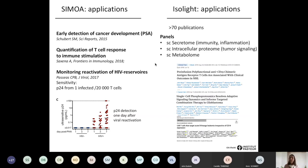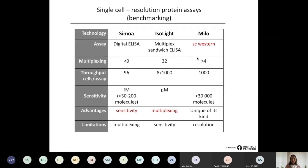On the other hand, Isolite has been already evaluated in many different single cell approaches, and the company proposes different types of panels that will allow us to look at single cell secretome or intracellular proteome, which is highly significant for studies of tumors. And actually the technology is highly used for tumor research. Here are some of the examples of published papers. And later on during the summer, there is a new panel for measuring of cell metabolome, single cell metabolome, that will be launched.